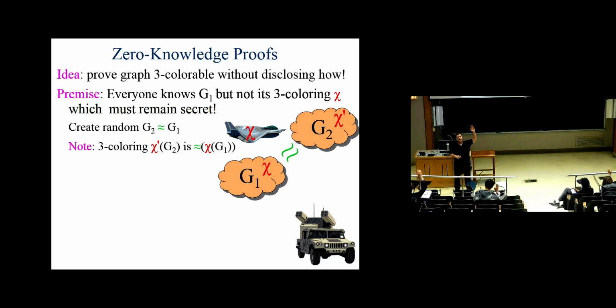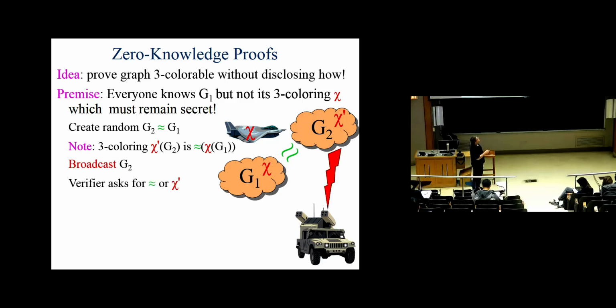How many can see that? You can paint the isomorph the same way you painted the graph. Just respect the isomorphism correspondence, and then you'll be good on the other side. So the ground station asks to see either the isomorphism between the two or the coloring of the isomorph, not both. And if you can successfully either report the isomorphism or separately correctly give it the coloring of the isomorph, it is with higher and higher probability convinced that you know the coloring of the original graph.